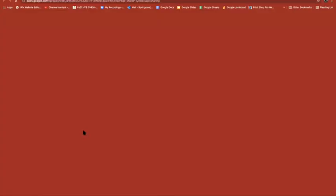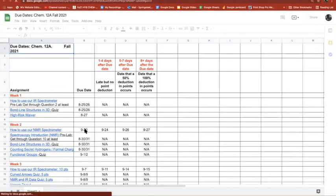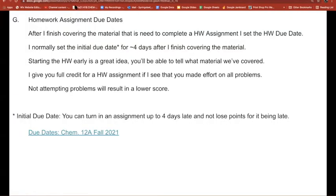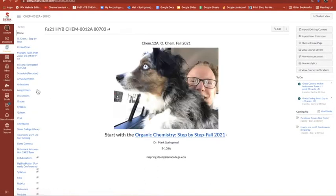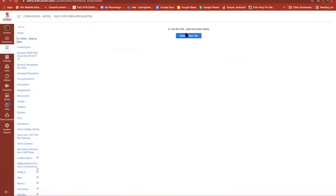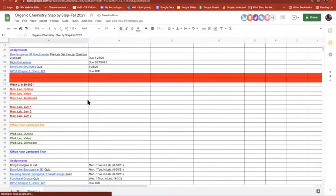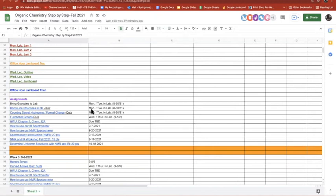Oh, and I kind of fixed up these due dates. I think they're better now, like week 1, week 2. You know what? I still want to change this. I have like 2 different things going on here. I'll show you what I mean. I kind of make my life difficult when I do this. Like in my organic chem step by step, I have this, and then I have due dates, and I have things all over the place. But I'm trying to make them all the same, so it's helpful to have stuff in multiple areas. But this is looking much better now.